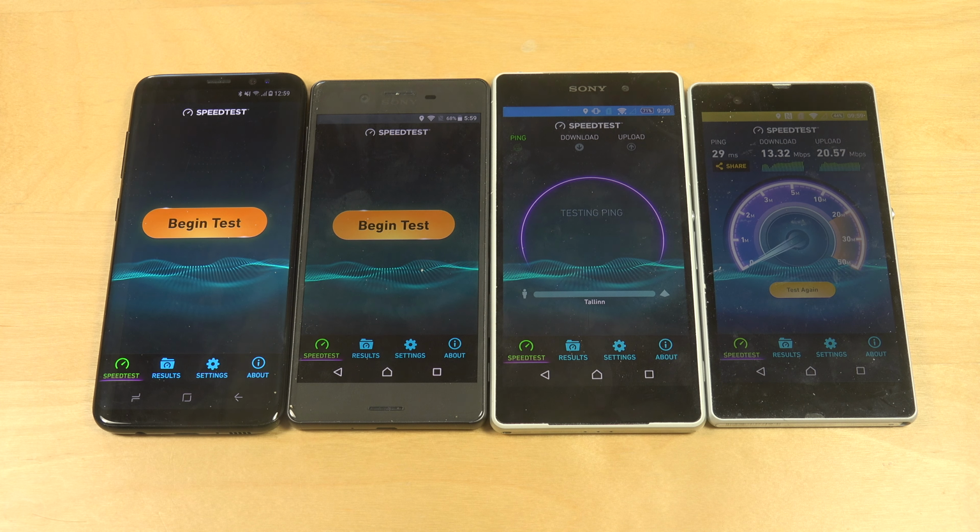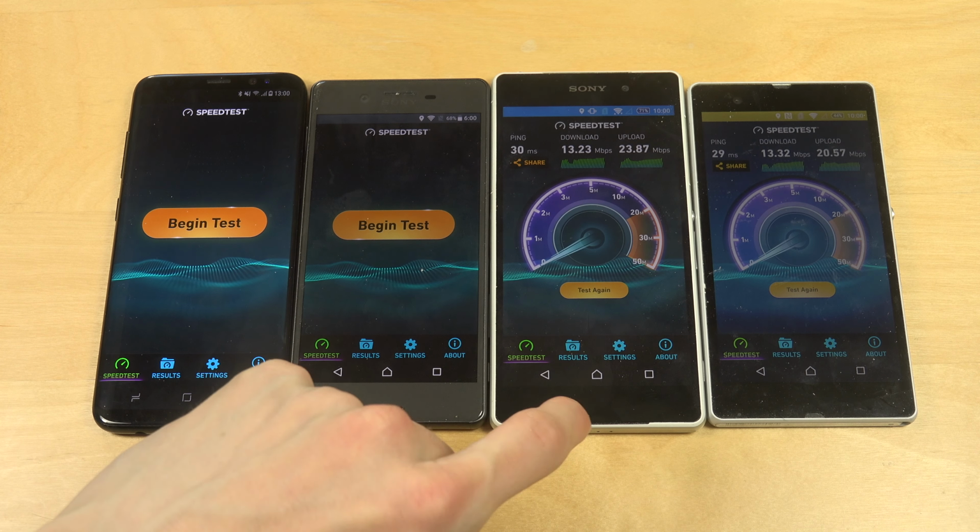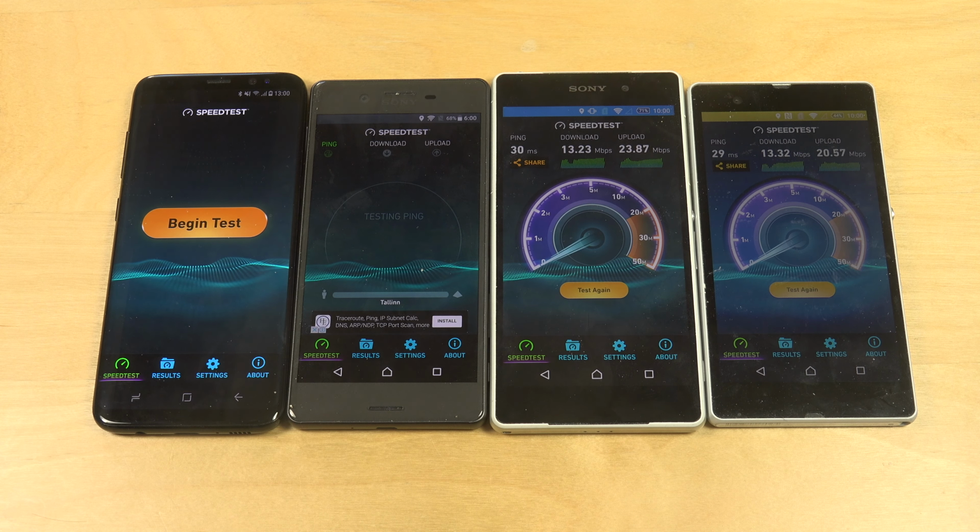Okay, let's say Xperia Z2. And it starts slow, but then it ramps up. Oh, is it gonna be better? No, it's actually falling behind the Xperia Z. Maybe higher on upload. It seems sharp. Okay, maybe. Yes, almost 24 megabits upload. Wow, impressive. So falling a little bit down there on download, but yeah, ping 30. I think the S8 can blow this out of the water.